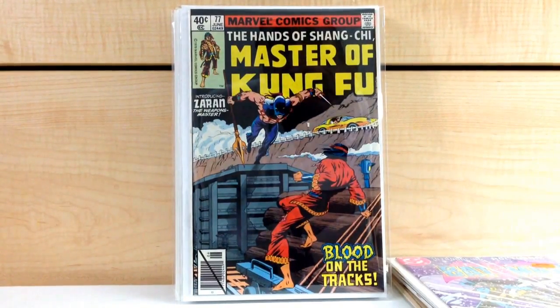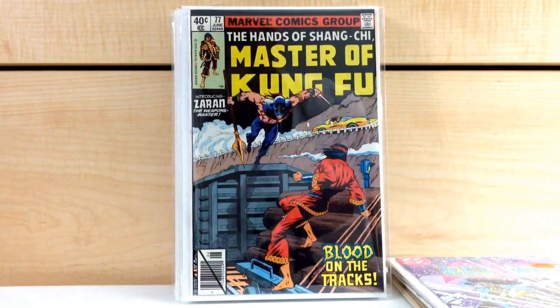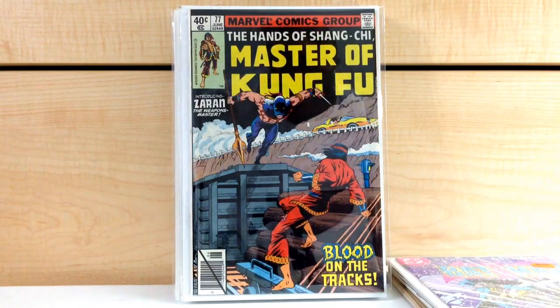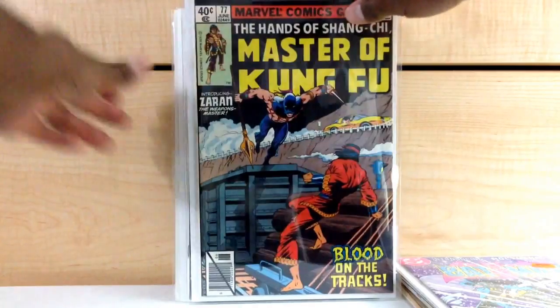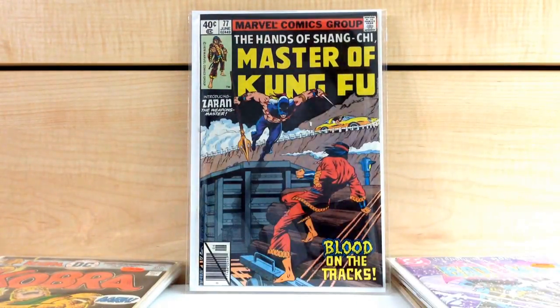Hands of Shang-Chi, Master of Kung Fu, number 77. First appearance of Zaran, the weapons master. This is the type of character that could or should show up on the Agents of S.H.I.E.L.D. show. Might even be featured in a movie. Who knows? Might even get top billing as a top villain in someone else's comic book series. You know, sky's the limit for a character like this. And he looks cool as shit, too. Doesn't he? Looks dope.